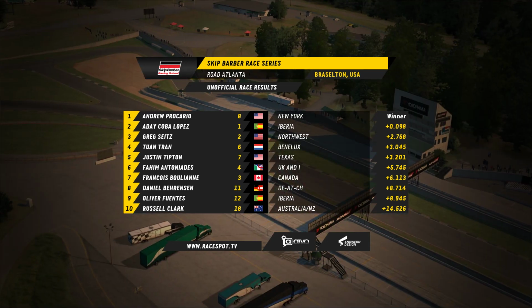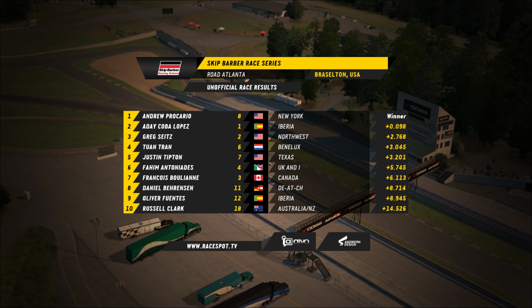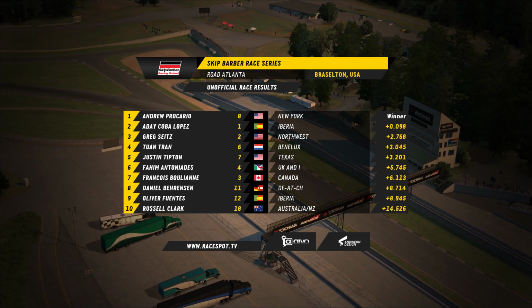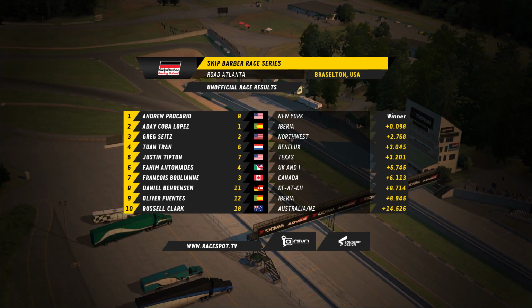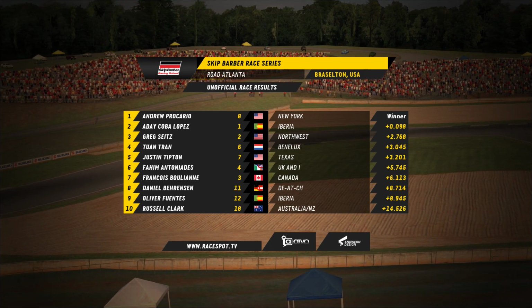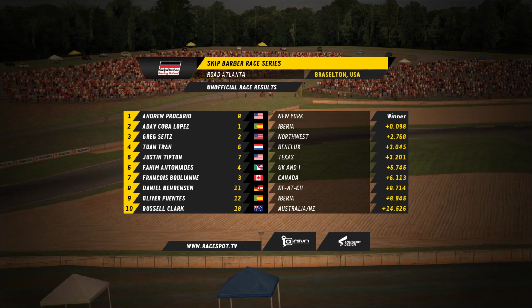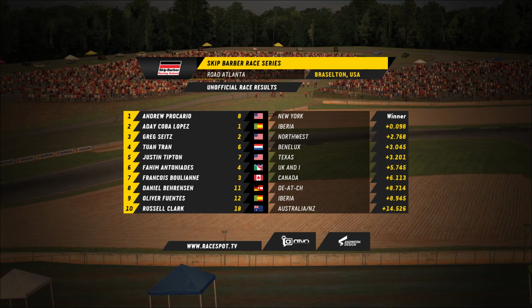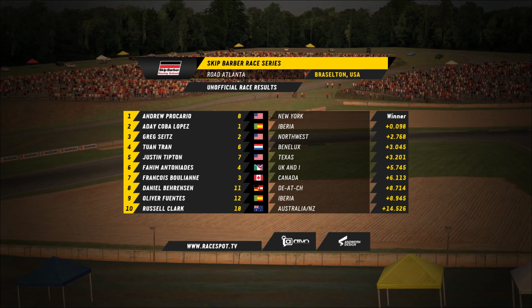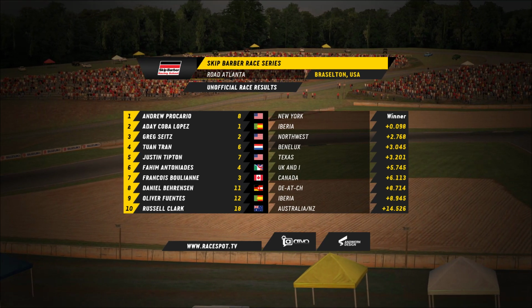Funnily enough, Greg Seitz, Tuan Tron, Justin Tipton through 3rd through 5th. Saw all the drama on that last lap, them going 3 wide through the chicane and then under the Suzuki Bridge. They actually finished in the order that they started the lap. So going 3 wide and everything, and none of them changed a single position. Lee Antonitis will finish where he started in 6th, Francois Bollier in 7th, Daniel Paris in 8th, Oliver Fuentes 9th, and Russell Clark will round out the top 10.